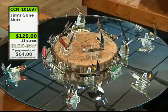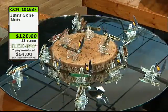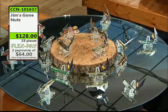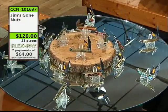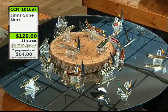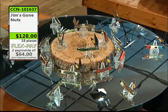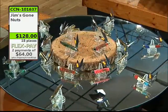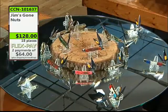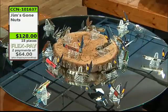$128, and it's on Flex Pay. Retail value of $840.48. Buzz, they're only paying $7.11 a piece for these. 7-Eleven, and we basically got any handle material you could think of in the Steel Warrior line, and they're all Rockwell tested blades. A great deal, and it's on Flex Pay. $128 at $7.11 each. 2 payments on Flex Pay. Hey, Jim's gone nuts on this deal.